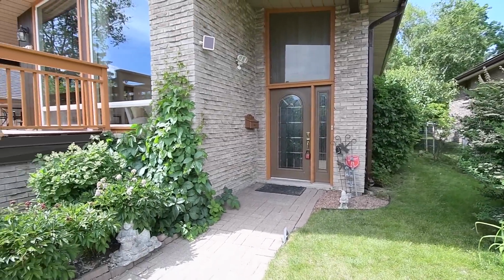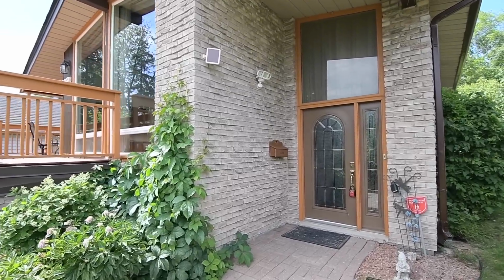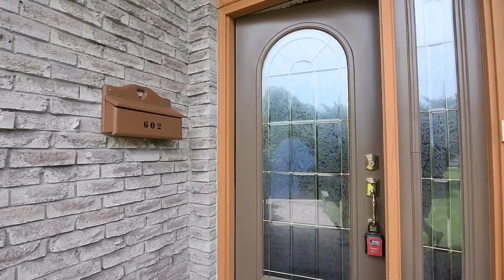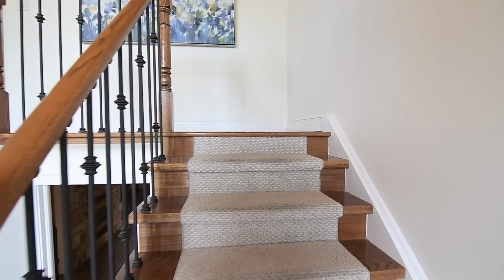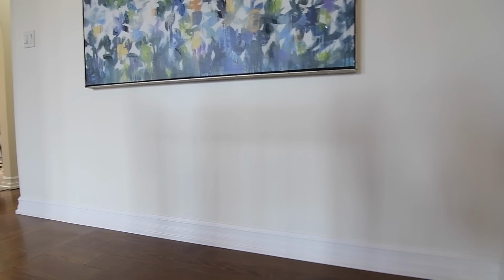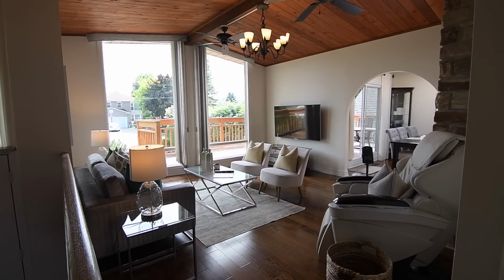This cottage-like warmth can also be felt throughout the home's interior, which has natural light in abundance and offers exceptional entertaining space both indoors and out. The tiled foyer has split hardwood staircases to both the upper and lower levels, both finished with carpet runners and wrought iron pickets. The upper stairs lead to a main level hallway finished with hardwood flooring, the hardwood continued into the living and dining rooms.